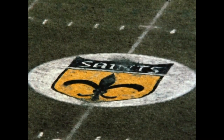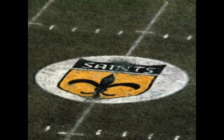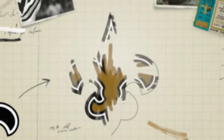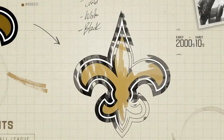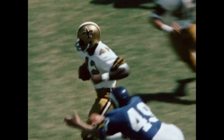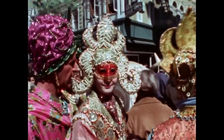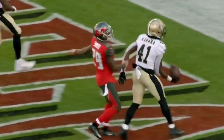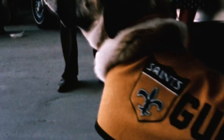New Orleans, they've had the same basic logo since they joined the league in 1967. It's been updated over the years, and it's been on their helmets from the start. If you're from New Orleans or have visited there, you likely know that symbol as the fleur de lis. It's a French word that means lily flower.